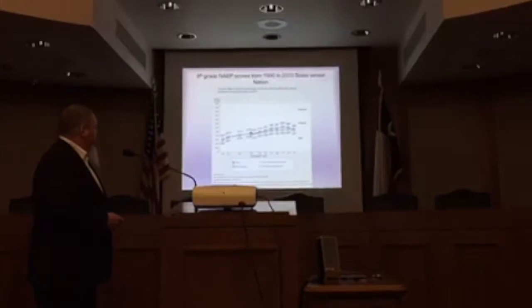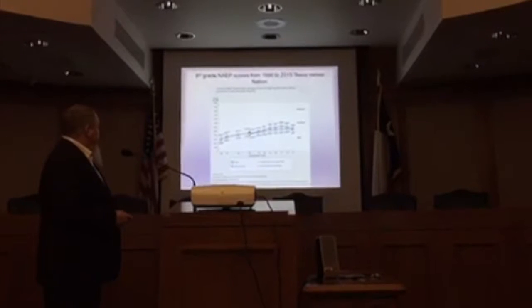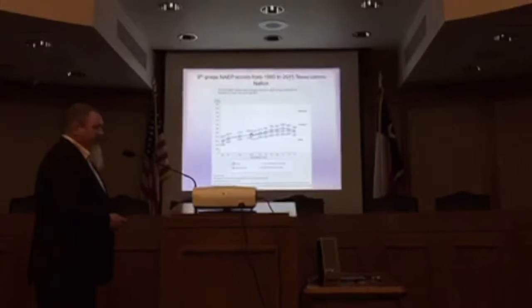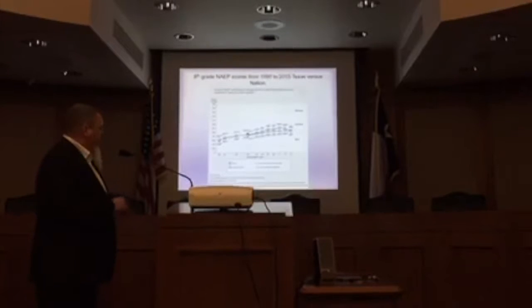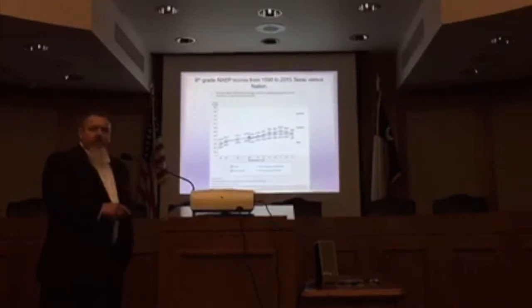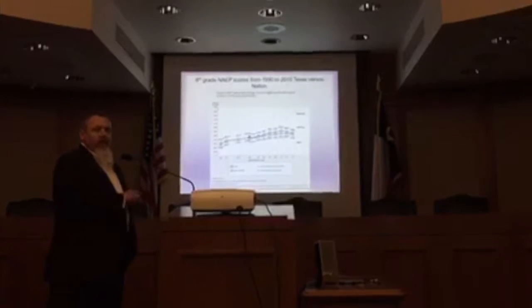You also see that when comparing the nation versus Texas. This is 8th grade NAEP scores, 1990 to 2015, and you can see the trend starts to go down in 2015. And this is what Dr. Milgram was talking about during the November meeting, how steep the tangent is of that curve. That indicates there's a big problem in math.